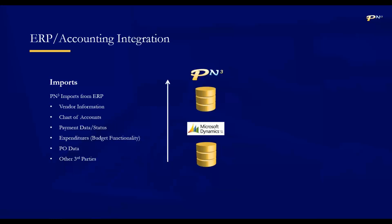We have seamless integration with Dynamics SL. And by that, I mean you don't have to key anything from PN3 into SL. You never have to import data into SL via spreadsheet or text file or an XML file. The PN3 database is communicating directly with your SL database or databases if you have multiple entities. And so we're pulling in vendor data, coding data, payment, and then we're also passing data to SL: AP vouchers in all cases, but sometimes purchase orders as well.